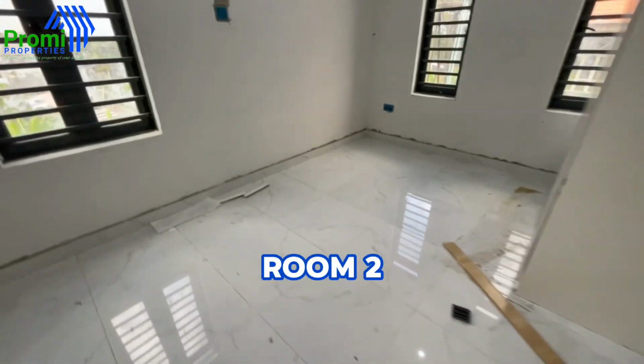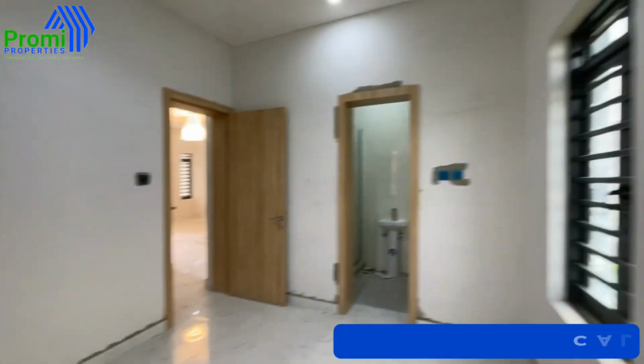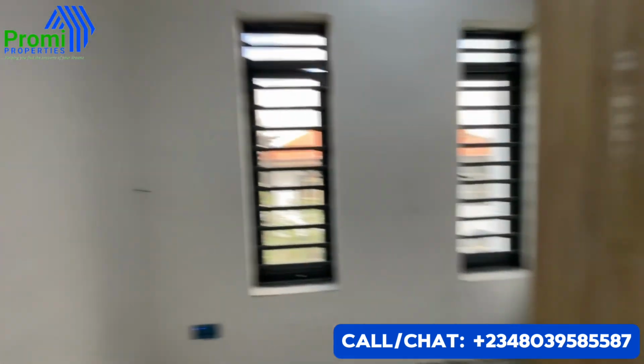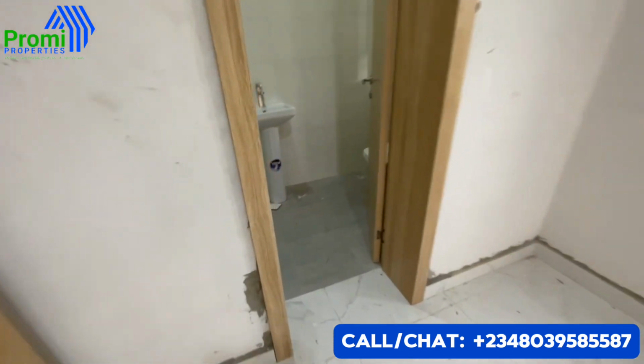So this is room number two, also very big, beautifully designed. Here is the wardrobe. Remember, I repeat, the rooms are en suite. So the lighting, all rooms are en suite, enough ventilation. This is a window here, this is a window here. These are also windows. Then from here, let's check out the bathroom.